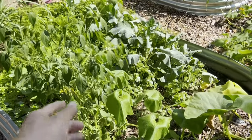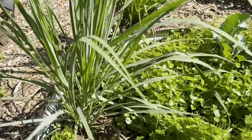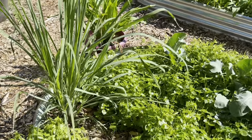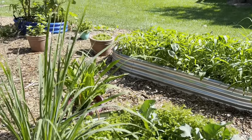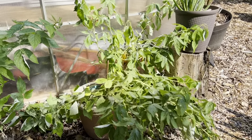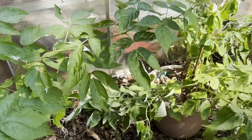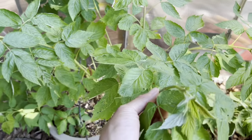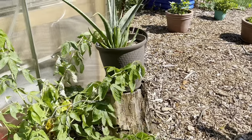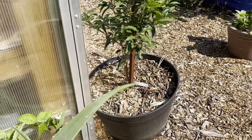More beds, more peppers. And look at this. This is lemongrass. And that, I think that is the hibiscus plant. No, actually raspberry. It looked like hibiscus, but this is a raspberry plant that he put in a pot. And it's got some aloe vera going on in a pot as well.